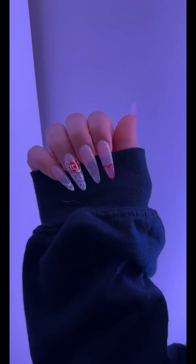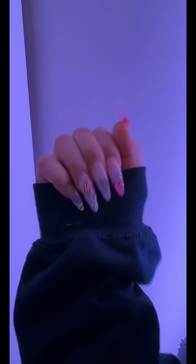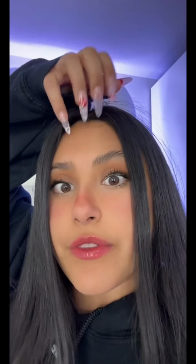I love that. Do you want to see it? Probably my favorite nails. It says girls don't cry. I might cry over these. Other side. These are the longest nails I've ever had too.